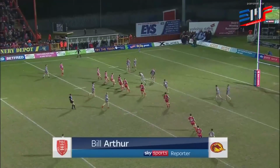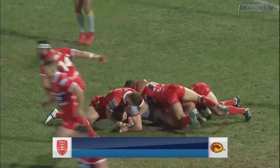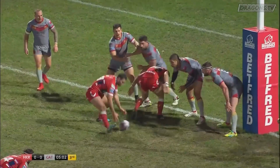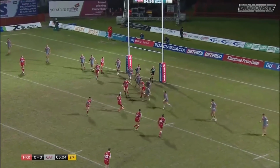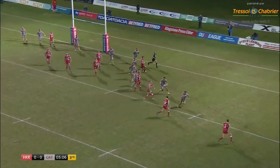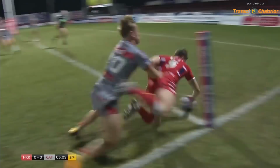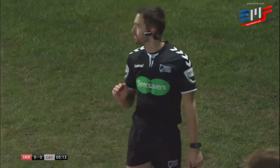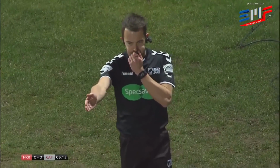And first touch of the ball for David Mead, and it is going to be the Catalan Dragons who will. And Tommy Lee is waiting behind him at dummy half. Fires the pass then to Lee Jewett. Here is Maguire. Maguire looks for the runners. Out wide it comes, and Ryan Shaw's in for the first try of the night. Great try from Hull KR and Ryan Shaw.